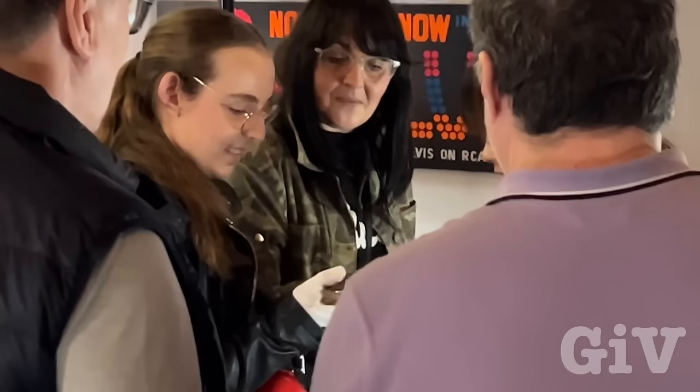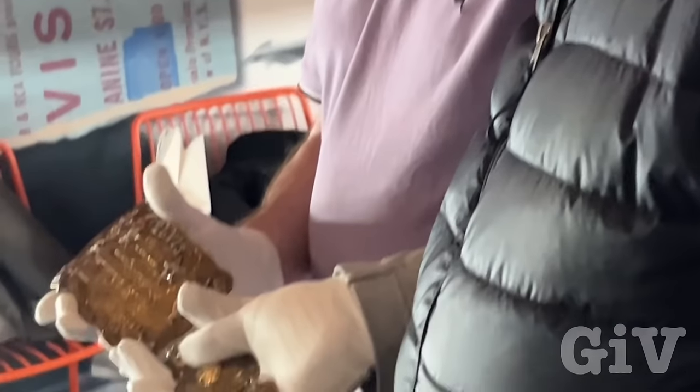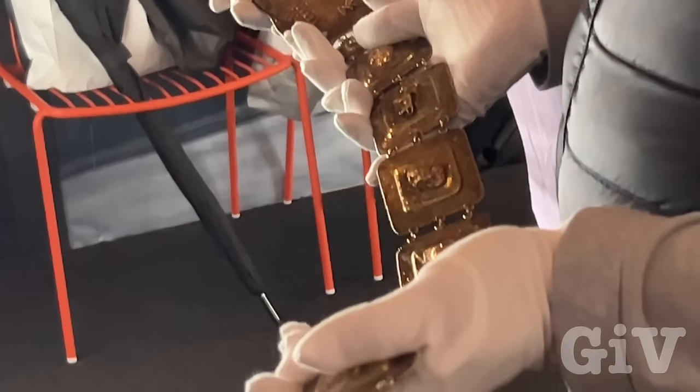But how cool is this? Look how happy those people are. And while you're holding the belt, they actually take a picture of you as a souvenir, which is pretty cool, I think.